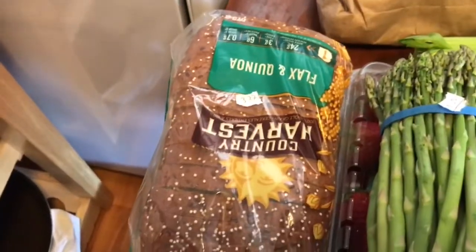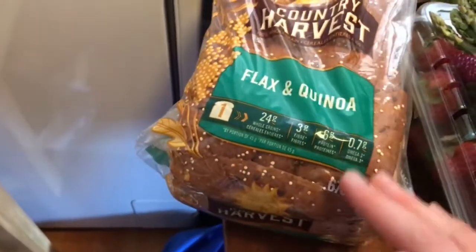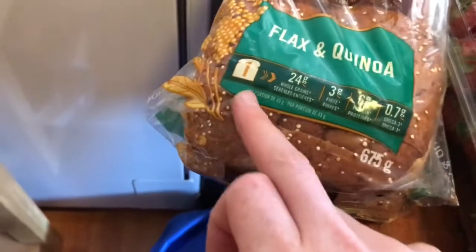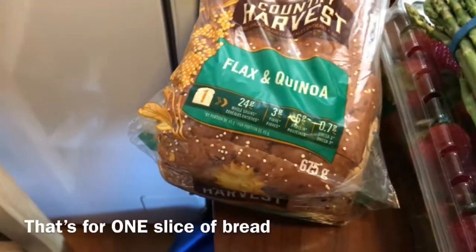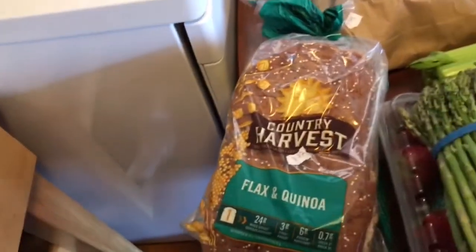All right, let's go over here. Flax and quinoa bread. For those of you that say, where do vegans get their protein? Well, there's 6 grams of protein in this, per portion of 45 grams. I don't know how many pieces of bread that is. Anyways, it's $3.27 for this bread. And yes, a lot of breads are vegan. That was one of my first questions when I went vegan.